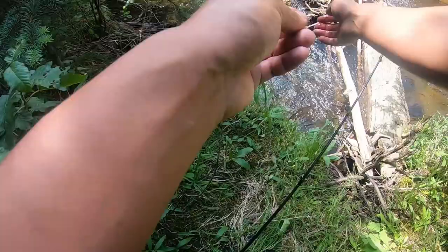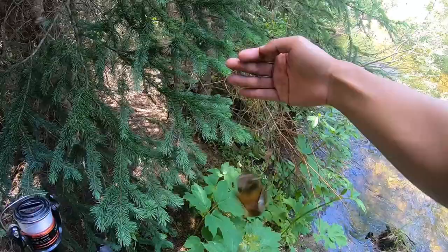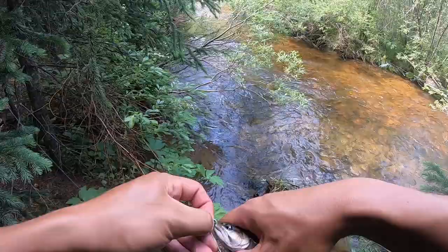Let him go. There it is. Nice brook trout. Came back for like four times. Let him go.